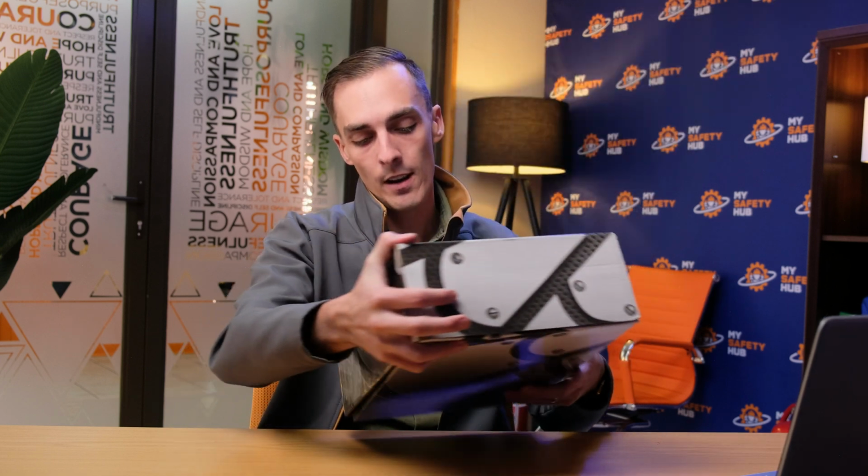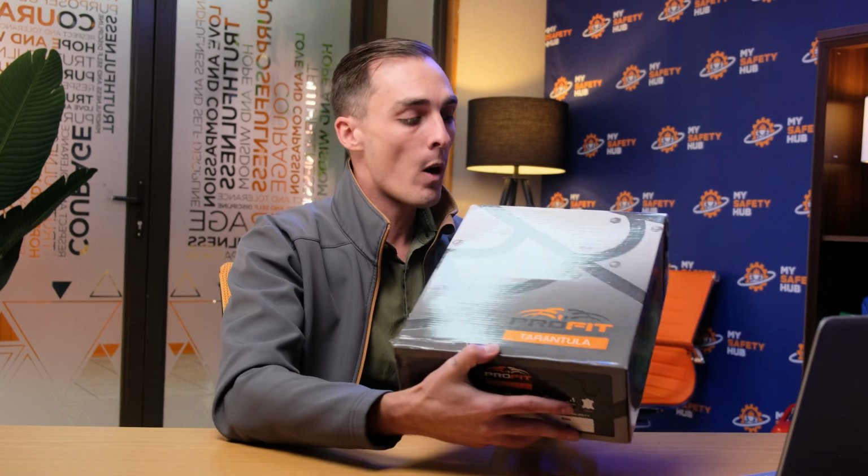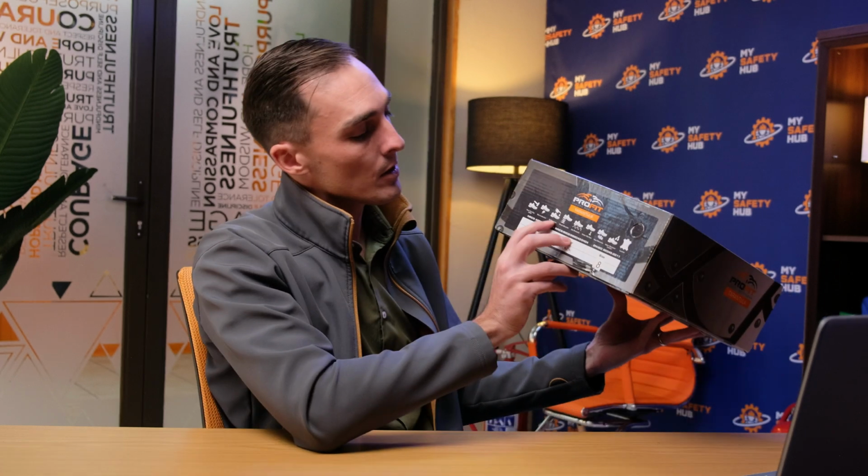Next up is our S3 range, the cream of the crop in the form of the Tarantula. Immediately we can see the premium packaging this comes in, and I'm quite impressed by the size of this box. Let's look at some of this one's information.